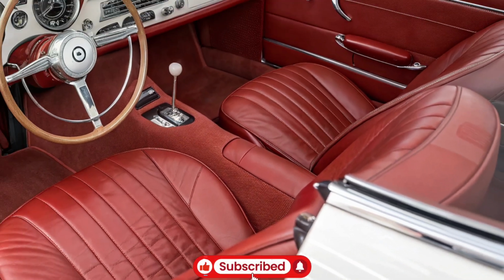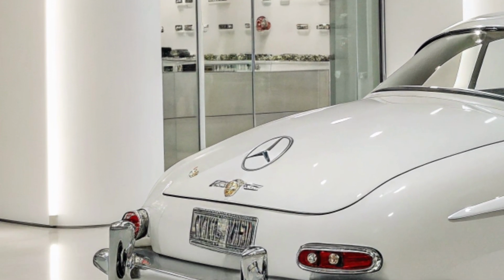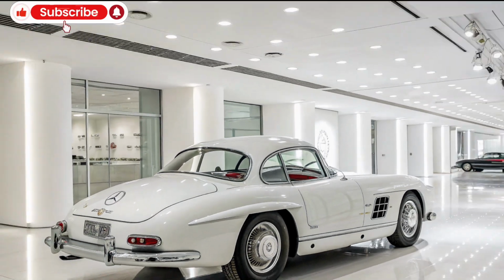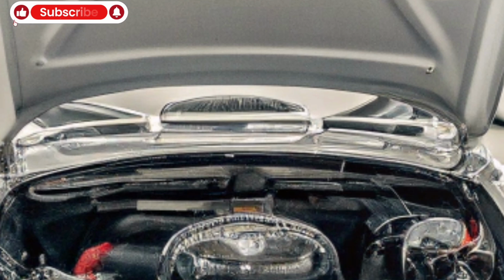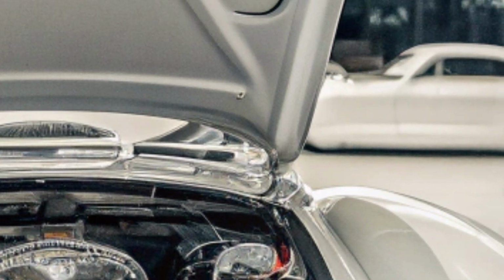Built with racing DNA, the 300 SL was originally inspired by the Mercedes-Benz W194 race car and was considered the fastest production car of its time, reaching speeds up to 160 miles per hour. The 300 SL stood out not just for performance but for its aesthetics. Its long hood, streamlined body, and innovative tubular spaceframe made it a masterpiece of German engineering.